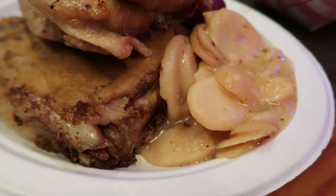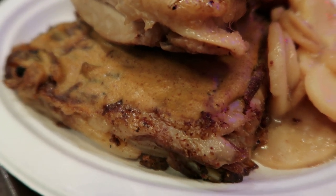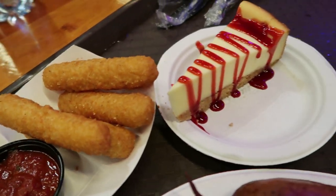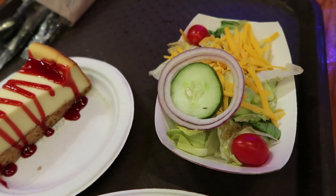They're ribs. Those are ribs? Yep, those are ribs. Well, I like ribs better than brisket, so that's even better. The other stuff I think you'll know just by looking at it. Mozzarella sticks, cheesecake, boring old house salad. I just got them because they were there. Not because I needed it, not because I wanted it, just because it was there.